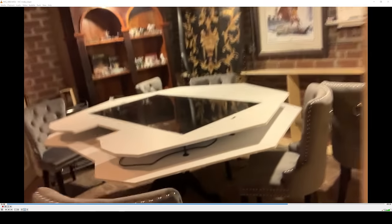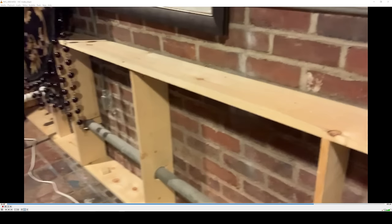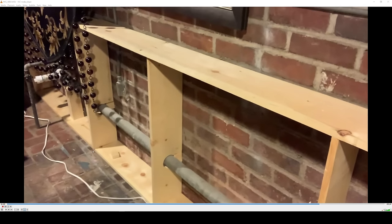Yeah, this has turned into quite an ordeal. One thing I did that was kind of nice is I sort of built around this pipe. So in each of the vertical elements, there's a little cutout.